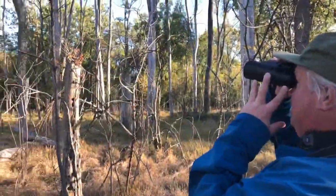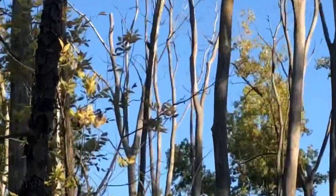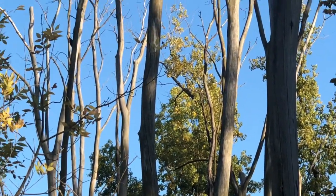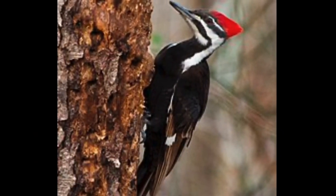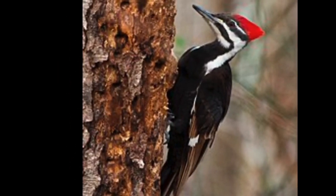Behind it. Wow, we just spotted a pileated woodpecker. It's hard to see, it's over here in the forest. I'll show you a picture of it. Pileated woodpecker. That's a really cool bird that lives here at Huff Park. This woodpecker is huge, almost the size of a crow. It eats insects and insect larvae that it finds in trees.